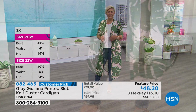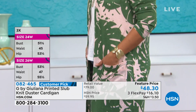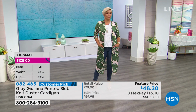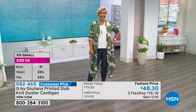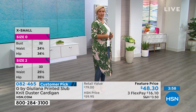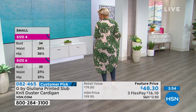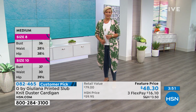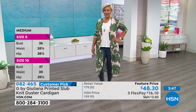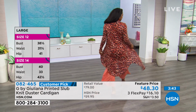Here again, true to size. Yaz is normally between a 14 and a 16. And Yaz, what size are you wearing in this one? A large. And how tall are you, Yaz? Yaz is 5'9", to give you an idea height-wise. Yaz is wearing that pretty green palm print, which has shades of a soft pink with the green. I know that one has been the most popular.